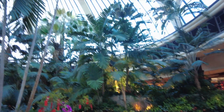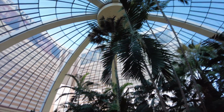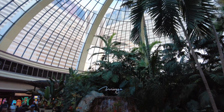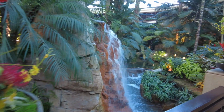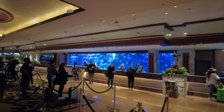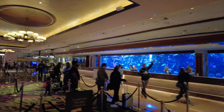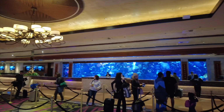At the center of the resort, you can see this 9-story domed atrium with an indoor tropical rainforest display. It features a combination of real and fake plants. And also, make sure to check out the lobby and front desk area with the aquarium in the background, which cost $1.2 million. It was built to distract and relax guests while checking in.